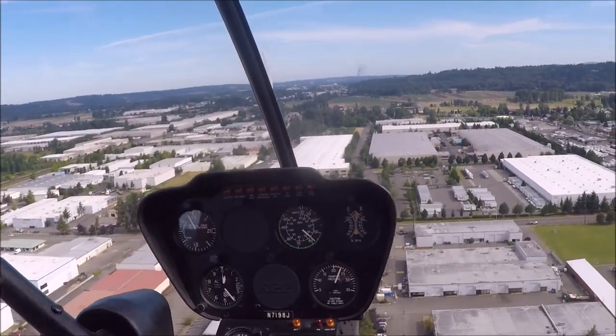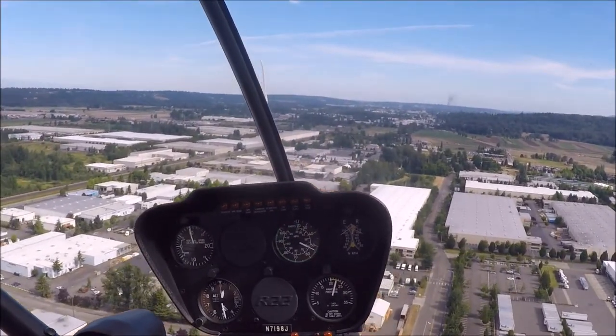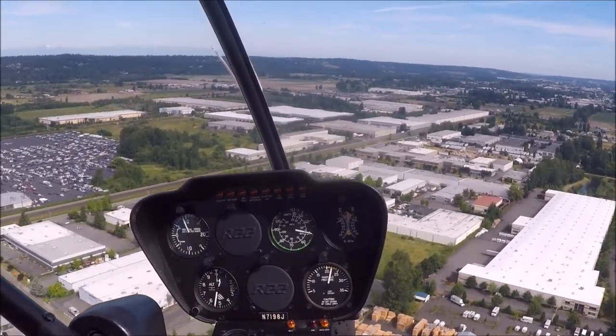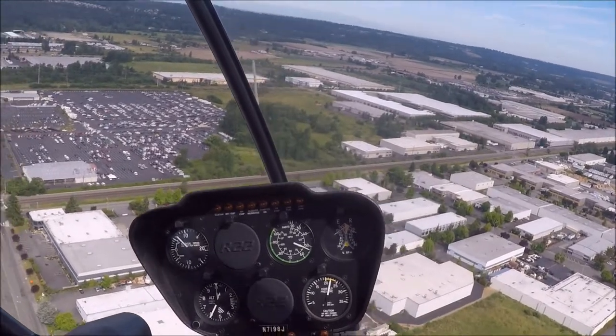You can go ahead and start your crosswind here. Just remember, don't cut the corner of the horse track or the horse stables, because they're definitely in there today. We got a 1,000 foot a minute climb rate going on, and we're doing 50 knots.